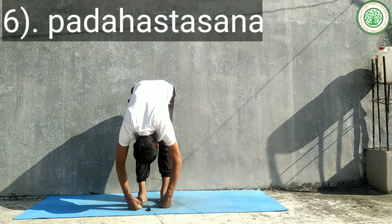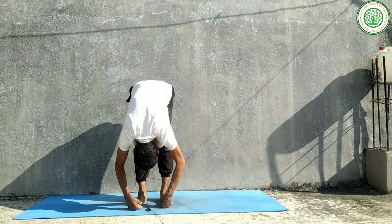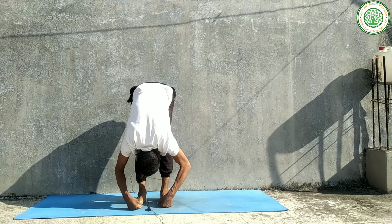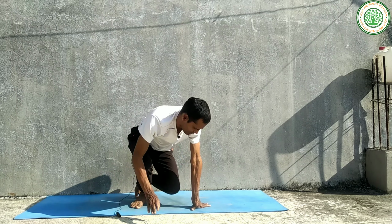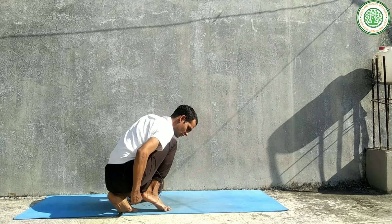Padhastasana or uttasana. Uttasana is also very good for hair fall. Then slowly you can do another yoga asana, Vajrasana. Vajrasana is also very good for hair fall or hair growth.